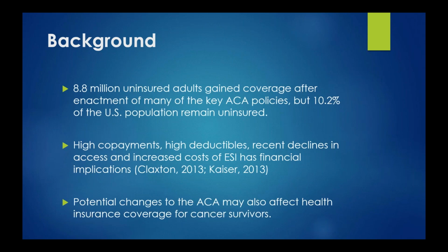So what we know is that over 8 million uninsured people gained access after enactment of the ACA policies, which was positive, but we knew that about 1 in 10 in the U.S. population still remains uninsured. Some people ask us about this work because they feel that most people should have health insurance at this point. Well, even after the ACA, 10% don't. We don't know, though, how much childhood survivors themselves have gained health insurance coverage due to the ACA. That is still unknown.